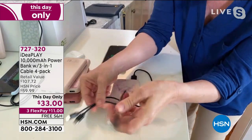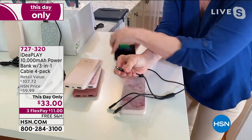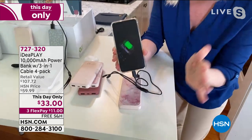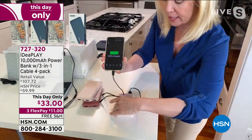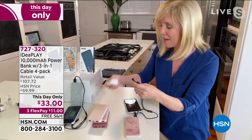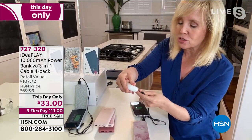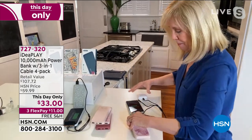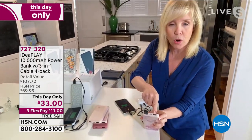So I'm gonna take this, my brand new USB-C. This is all you do. You just plug in your phone. This is an Android, Apple, TracFone. It doesn't matter what kind of a phone. Then, because this is that universal cable, you can charge maybe your earbuds or your phone or another phone at the same exact time. And you know what? I still have another port open.